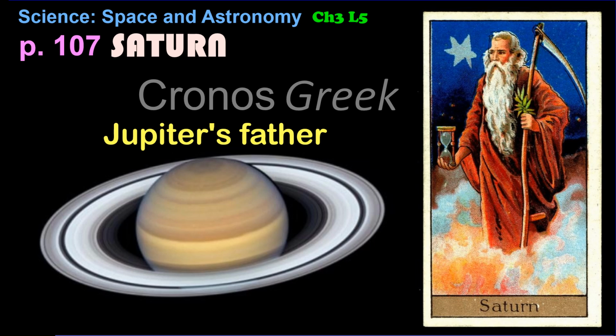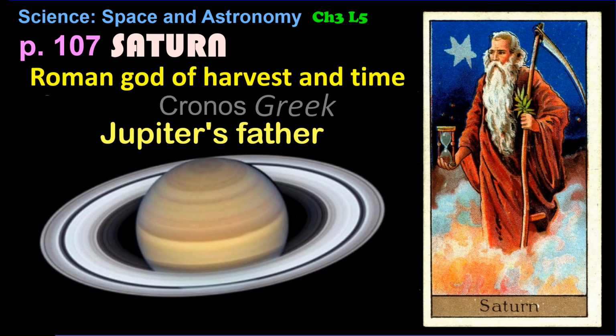But he is holding a sickle, which is that big long stick with the blade on it. He is basically the god of harvest, the god of time. That's why he has the hourglass in his hand. He controls the seasons. Right?